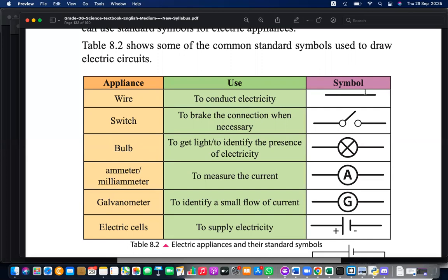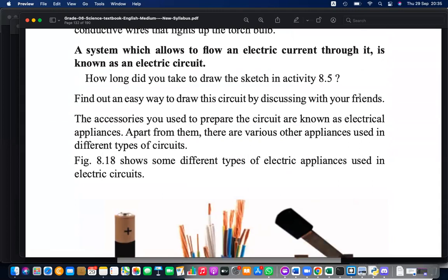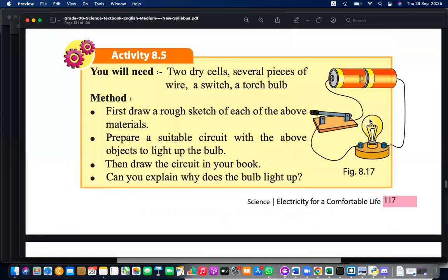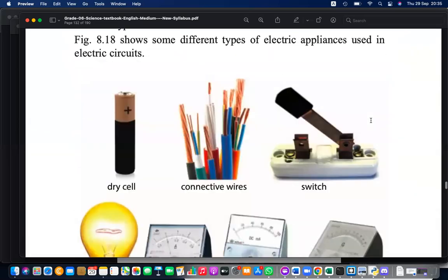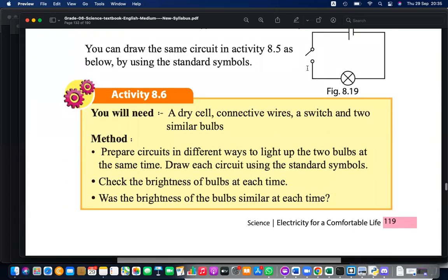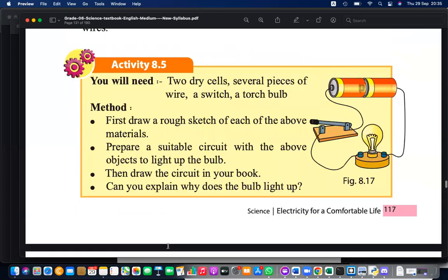Okay, now we can draw the circuit. Can you try to draw the circuit for this one? You can use WhatsApp to send it to me. Just see this and draw a circuit. Don't look at the book, but remember the symbols. What is the battery symbol? You can just look at this page only, but don't look after that. Page number 119, circuit 8.2. Look only at table 8.2, then try to draw this circuit, be honest, right?